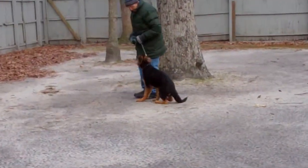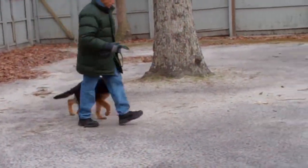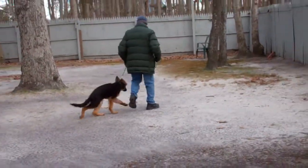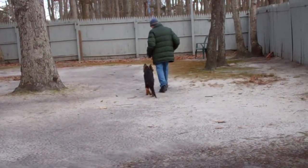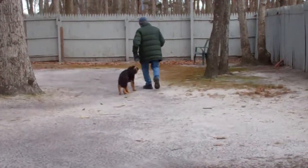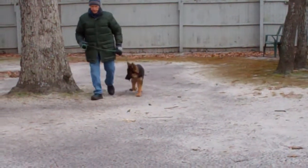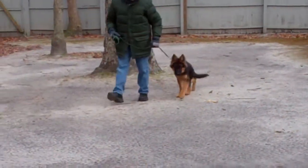And stay right with you like a gentleman, and when you stop walking, whether it's to cross the street or talk to a neighbor, Bear should be sitting quietly at your left and waiting for his next command. And you see that he is focused on his trainer, paying attention, and doing a very nice heel.